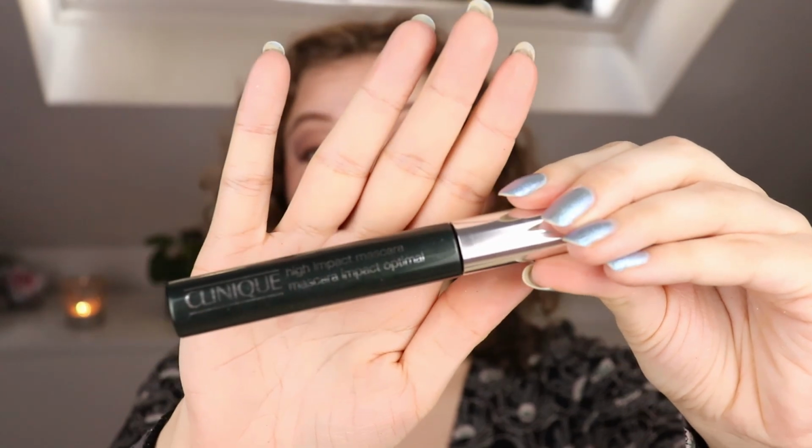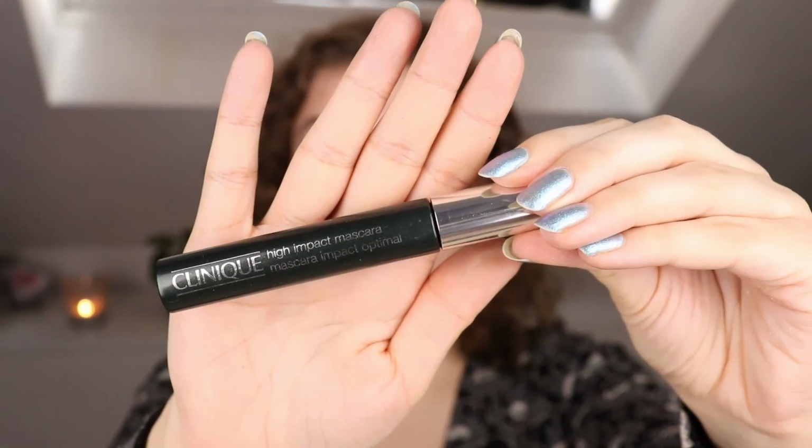Then I have this Clinique High Impact Mascara. This is the only mascara I use. I've bought this one so many times already. I think this is my 5th one. Since I discovered this one, I'm just wearing this one because my eyes are very sensitive. So most mascaras actually burn my eyes. And on top of that, I don't like black mascara. I only like wearing a dark brown mascara.